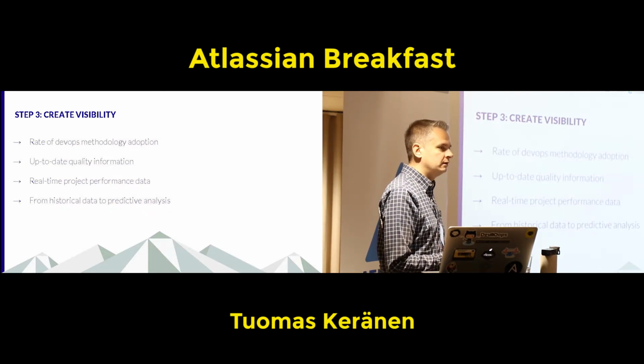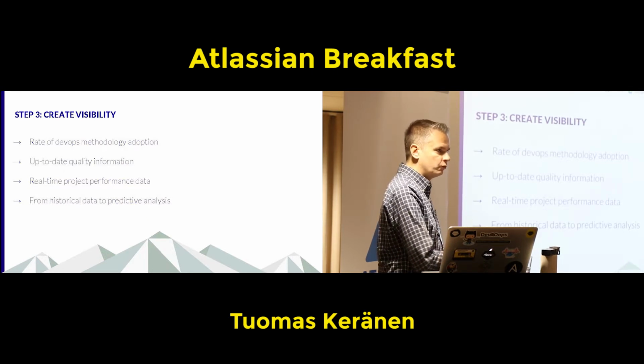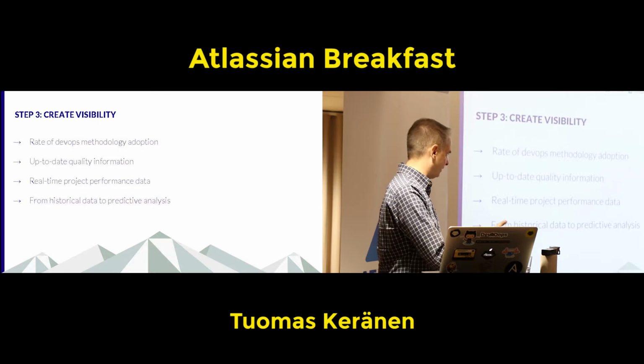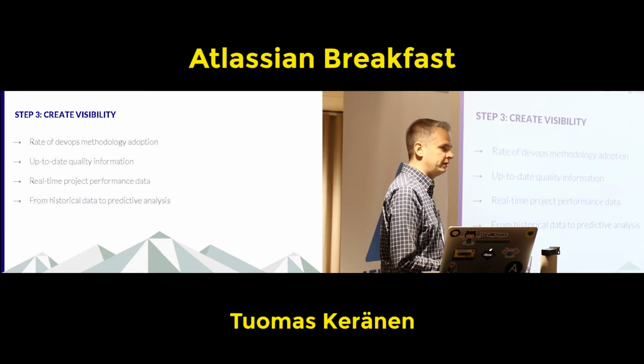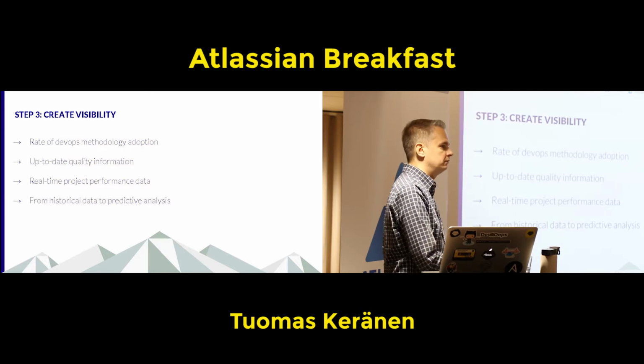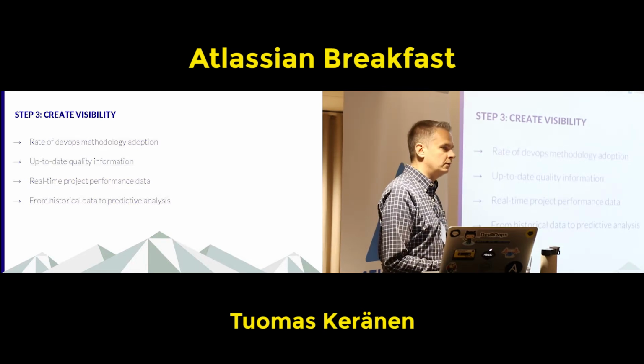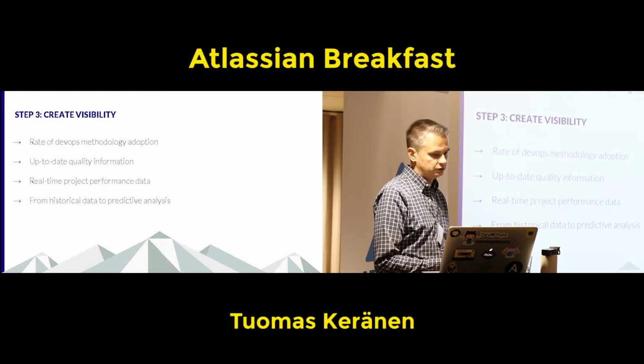So if the quality reports are again written by hand, by some quality assurance people somewhere, by the time they get to the people who are actually using the data to see how the quality should be improved and so forth, it's already historical data, especially if you're moving ahead in DevOps speed, in fast cycles. So you should always demand up-to-date, real-time quality information from the system.